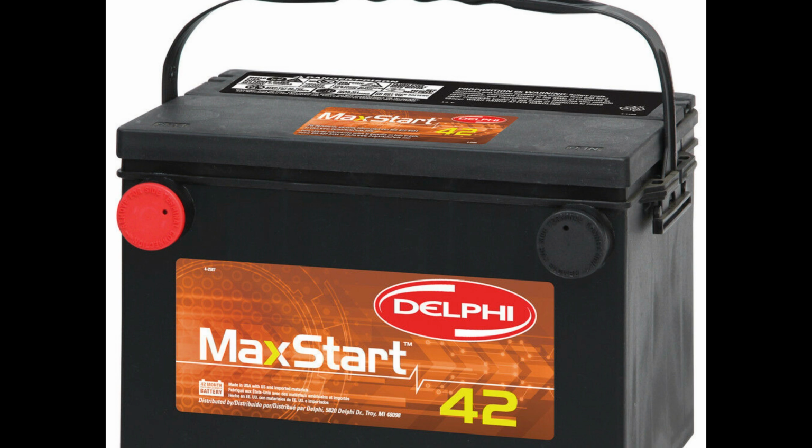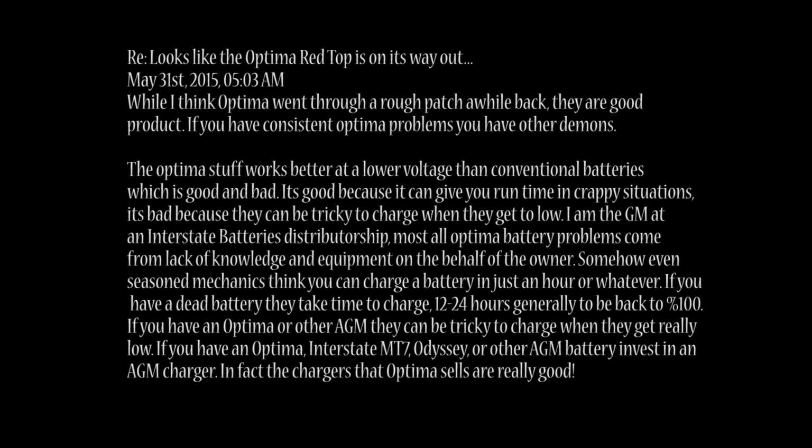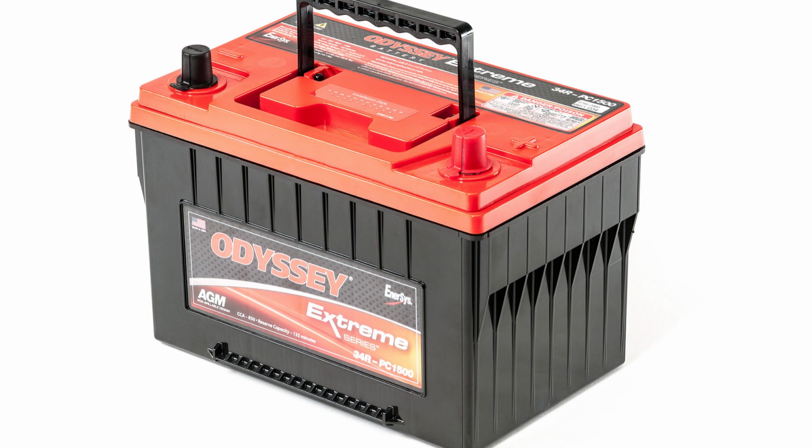Okay, so if you're looking for a flooded or a wet cell battery, the Delphi Max Start will give you the bang for your buck. If you got a little more money, you can go with the AGM batteries. Typically what comes to mind is the Optima batteries, the red top. But if you do your research, you'll find out there's been problems with the Optima battery red tops. Apparently they were bought out by Johnson Controls, and currently they're being made in Mexico from what I understand. The better AGM battery that performs really well are the Odyssey batteries.